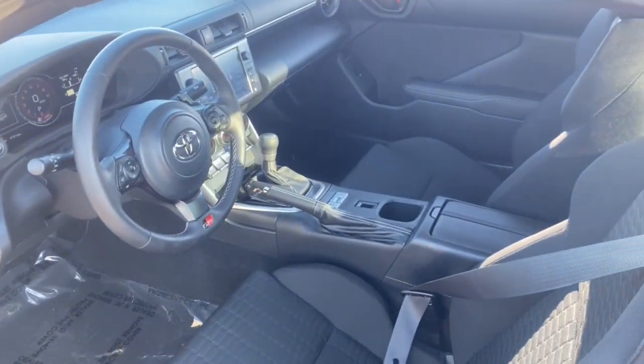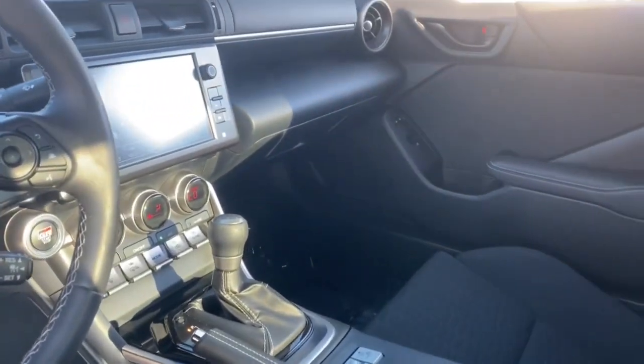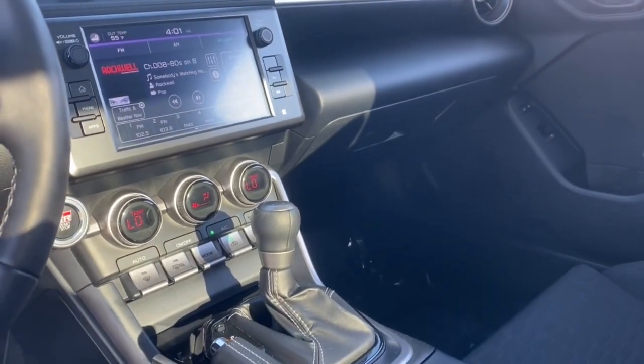Feel the excitement this sporty GR86 has to offer. Treat yourself to a test drive today. Our staff will toss you the keys and give you an outstanding customer experience.